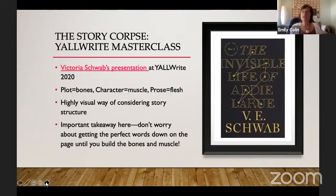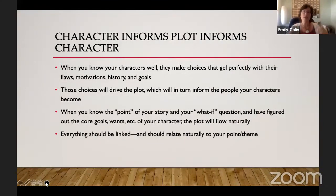And so the important lesson here is to think about the layers of your story, like the layers of the human body, to not have to worry about layering the skin on perfectly, putting on the mascara, curling your hair, getting the right pair of glasses, wearing the right tie, until you've got that bones and muscle straight. Don't overwhelm yourself. Okay, character informs plot, informs character.